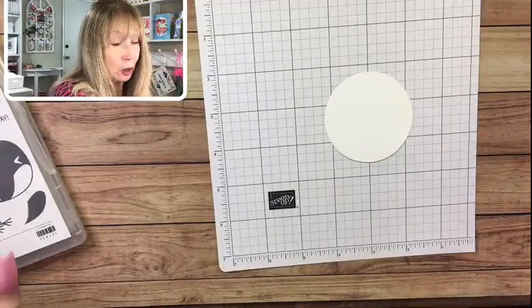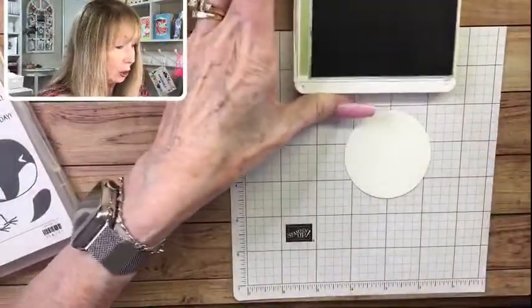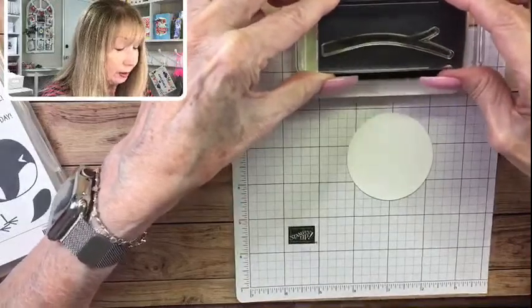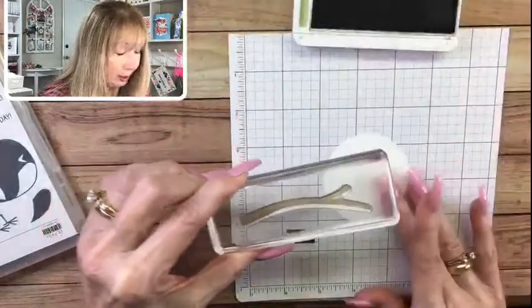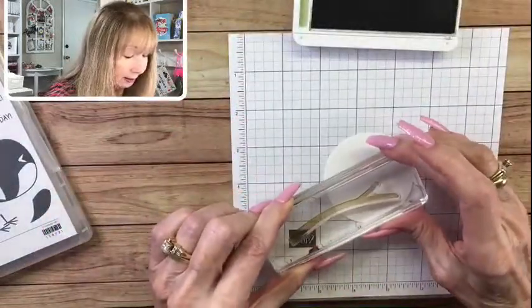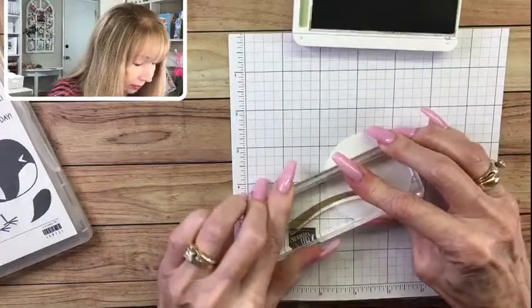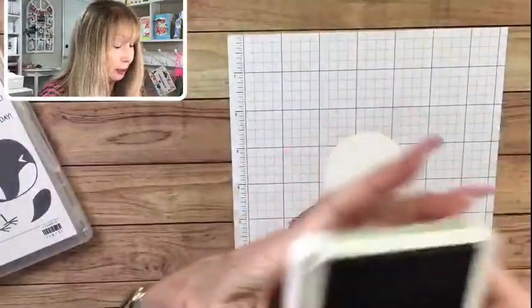For the branch, I'm going to use Crumb Cake ink. I've already got my branch mounted on my clear block. I'm going to have the branch come up from the bottom, kind of like this, on my circle. So there's our branch.